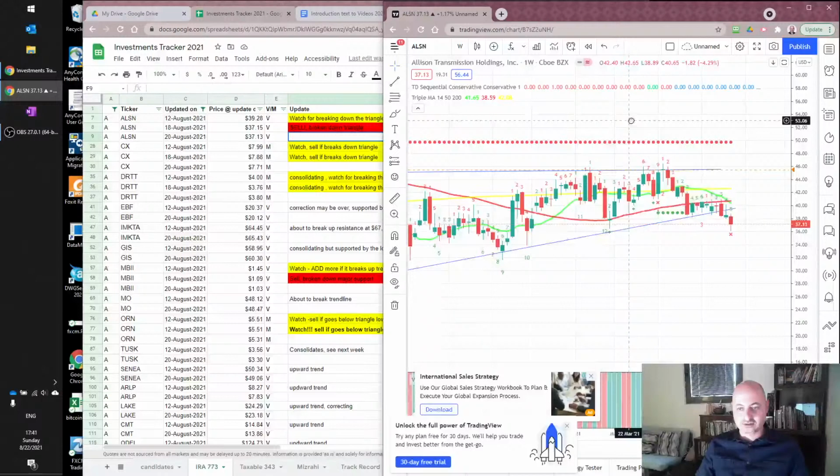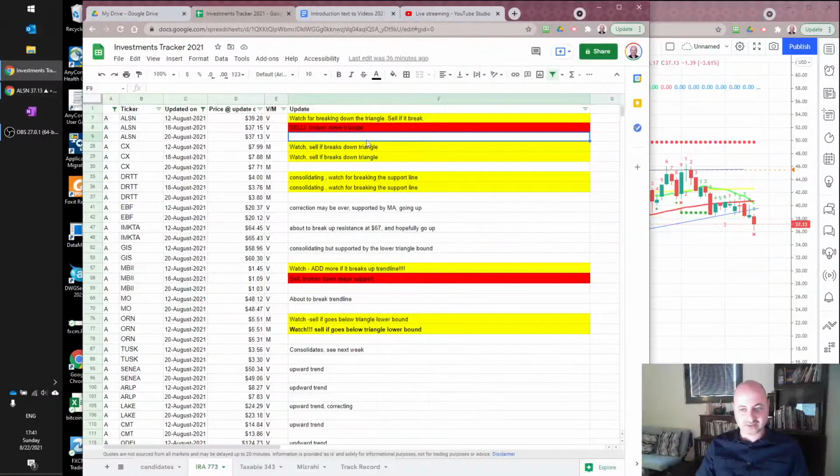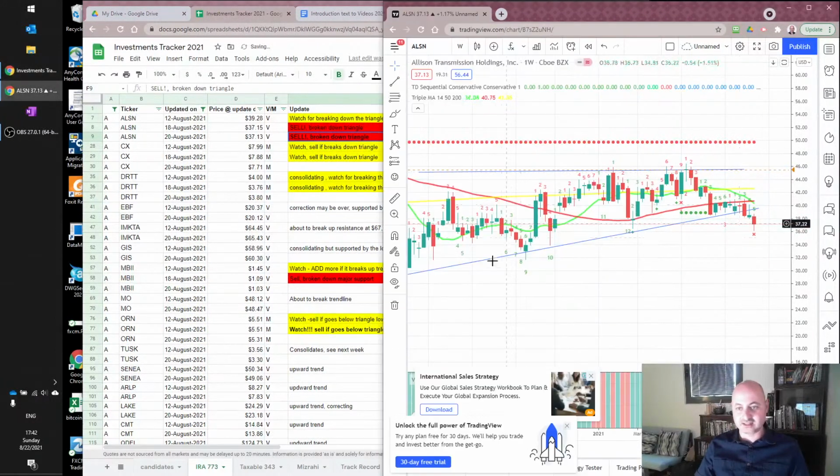So actually, it doesn't look very good. This is something that I marked for selling and probably didn't do that, or maybe I have. I'm not sure that I'm holding ALSN anymore. Anyway, you see that it has broken the trend line. So this is a clear sell. I'll check if I've done that already, but just in case, I'm marking it as a sell. And this is something that when the market opens, I need to go and sell, because basically it has broken the lower trend line and seems to be going down.